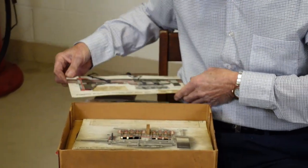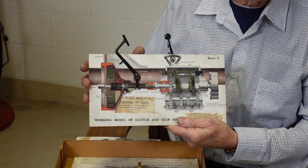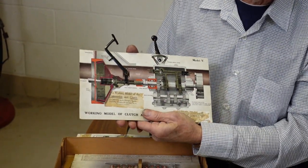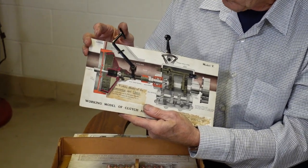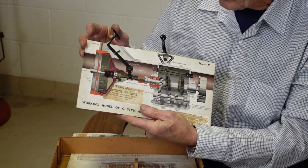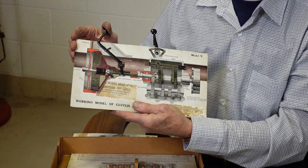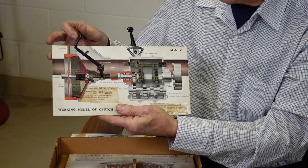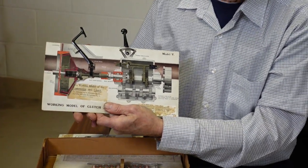Now we're getting into drivetrain. This is your clutch area. The clutch right now would be engaged when you push the pedal in. This is a cone type clutch. It moves that away and lets your car be in neutral. Now, when you want to go, you let up off the clutch, it contacts, now you're going.